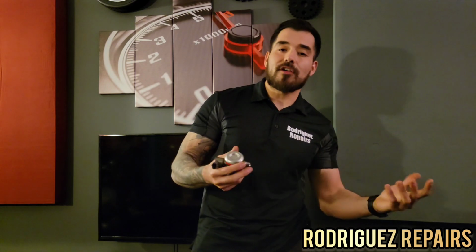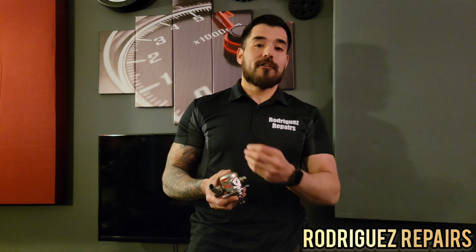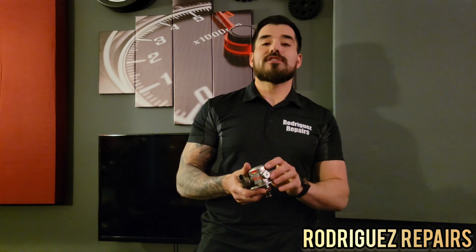condition. So if you're having codes dealing with a rich condition, of course there can be a lot of variables. Not many things, but other things can cause a rich condition. So I'm not saying that this is always going to be your problem, but if you take the cap off the valve cover and you notice a smell of fuel, then you know that there is fuel entering the crankcase. The oil is being diluted with fuel and it's causing a rich condition. So what I recommend is you do that.